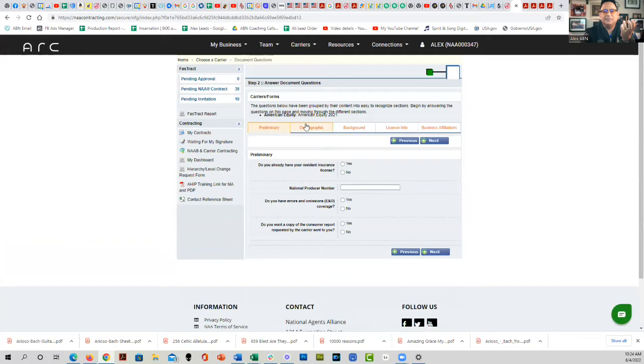You can see these tabs at the top. You just progress through, answer the questions, click next, go to the next tab, next tab, next tab, and then you sign by putting agree or initialing your initials, okay? Those are our standard contracting companies that are through the alliance directly.